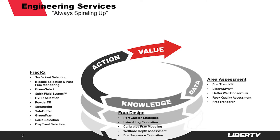We do a lot of work on fluid selection and what additives would work best for a particular formation. For instance, we have programs to evaluate surfactants, scale, and clay treat, and to determine how we can improve viscosity or elasticity of a fluid system in, for instance, an HVFR system, to determine what is really the best and most cost-effective solution for a customer.